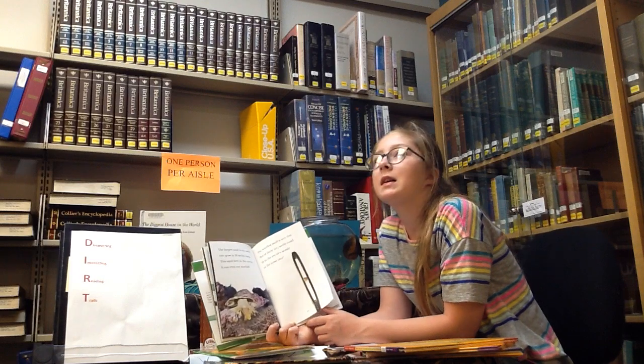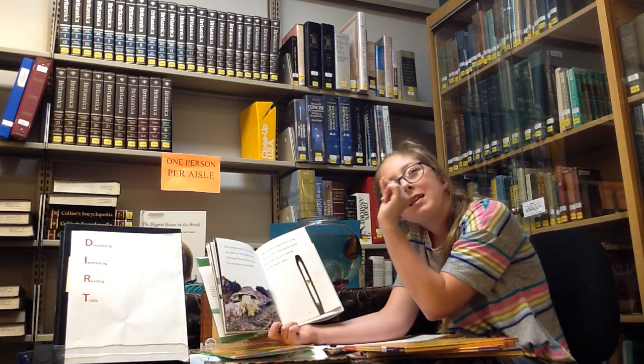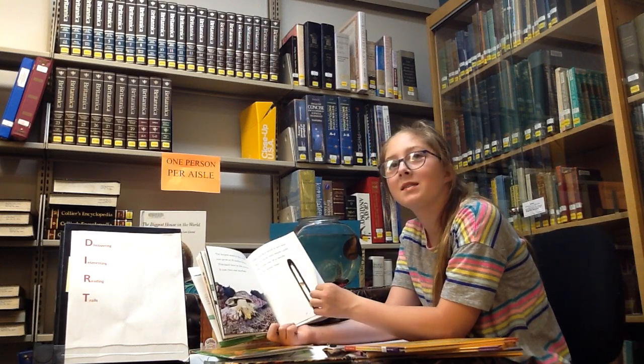Have you ever seen a sewing needle? Well, this is the eye. The eye is the tiny little hole that you put the thread through on the needle. And there's the snail. Look how tiny it is.